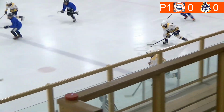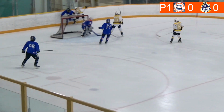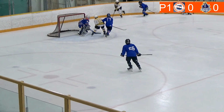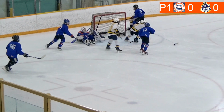Here comes St. Albert away with it. Or the Knights. Not all St. Albert kids, I know. Puck going to that far side. Knights picking it up, trying to control it behind the Pro net. Streaking away comes the forward. Throws it out in front into the feet. Cleared away now. Good shot. Off the iron. Another chance off the iron again.